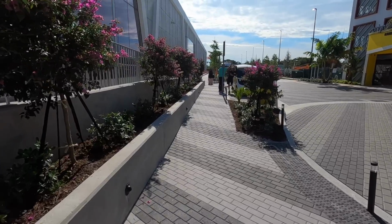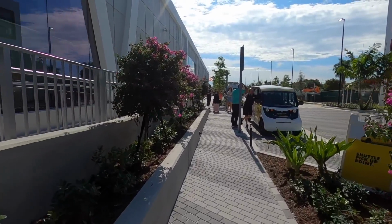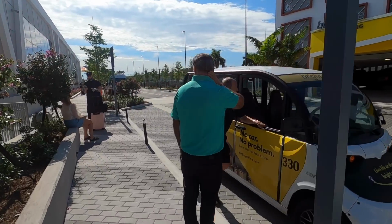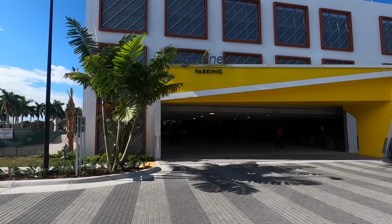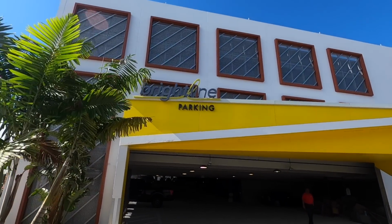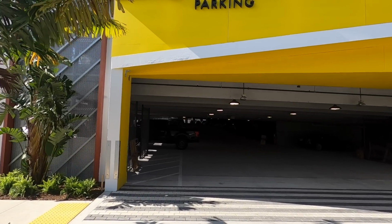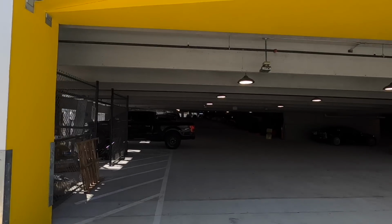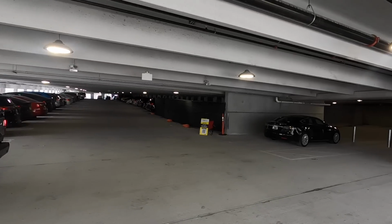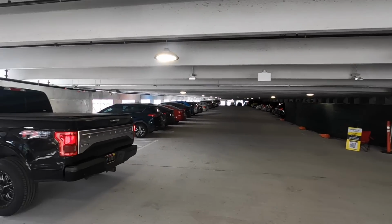Similar to Miami or every other station for that matter, they do have a pickup service to drop you off within a 5-mile radius, which is what we see here. This is the shared shuttle. Over here we have the Brightline parking garage. This was also built on this property. So here you'll be able to purchase parking ahead of time or scan, similar to Aventura, and pay your parking. Of course, it is cheaper if you add parking with your ticket, so keep that in mind.